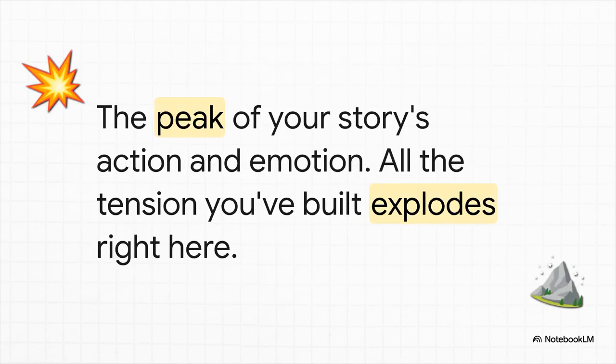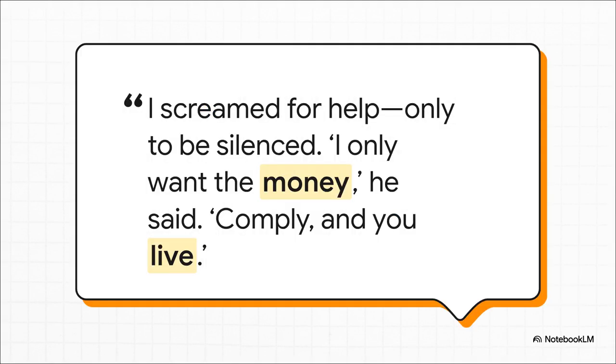And now, the main event, the climax. This is it, the peak of all the action, all the emotion. Every bit of tension you've been building up so carefully, it all explodes right here. This part needs to be fast, intense, and a huge turning point for your main character. You can feel the shift, right?